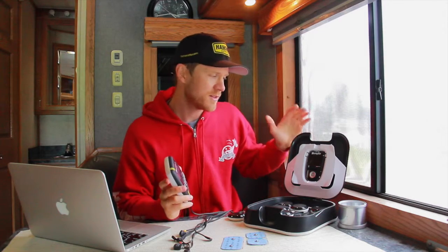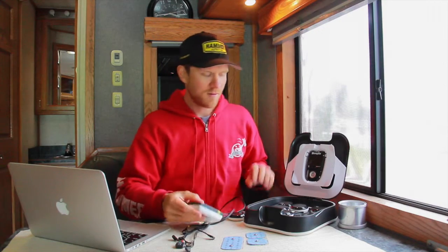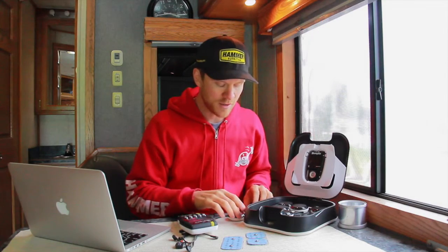The retail cost on the units ranges from a few hundred dollars all the way up to $1,400 for our top-of-the-line unit right here. The main differences are the number of available programs. For example, whether you want to focus on, say, toning your muscles versus actually strength building them. And also whether the unit is wired, like this guy here, or wireless, which is the top-of-the-line unit.